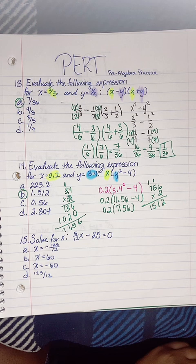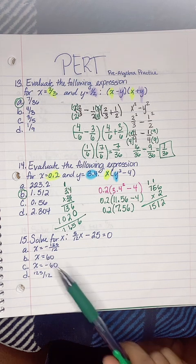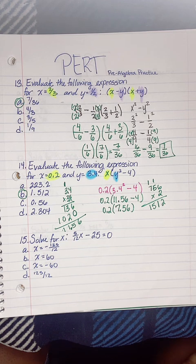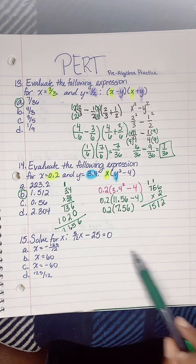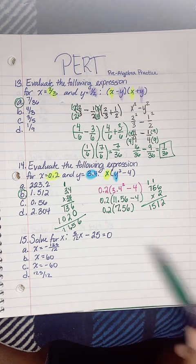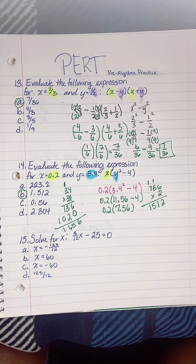Okay, let's go to the next. So somebody said B for this one. All right, so let's check it out. Okay, this is a two-step. So what's the first thing I have to move to this side? And how do I move it? Can you guys put it in the chat?